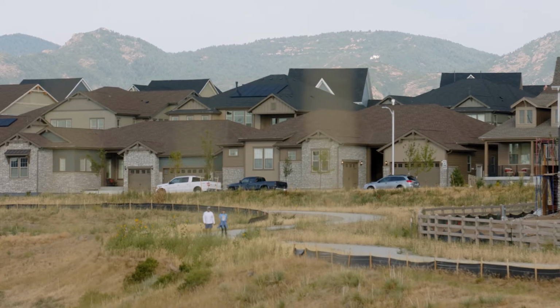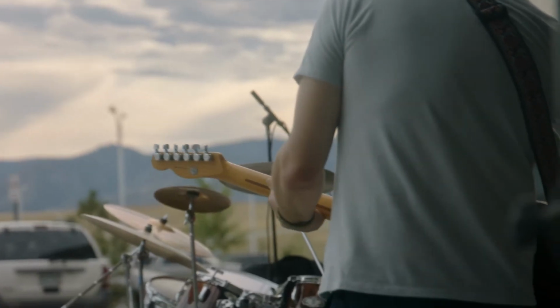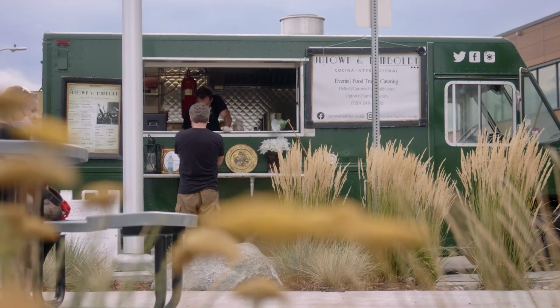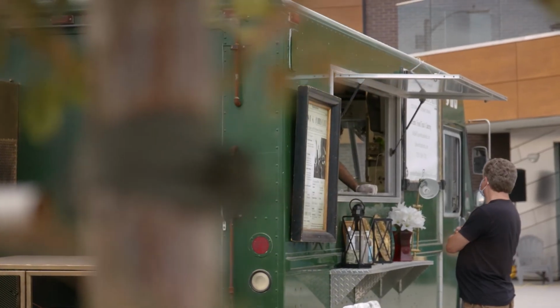One of the ways we bring residents together is community events. We have a full-time lifestyle director who's putting on different events every day. It's really wonderful because you never have to leave the neighborhood. You make new best friends, your kids make new best friends, all right here.